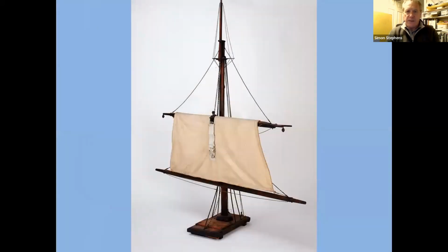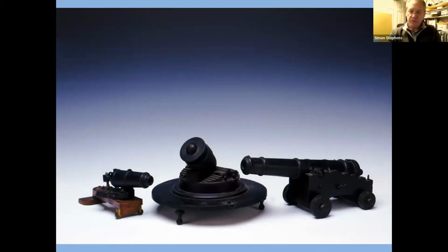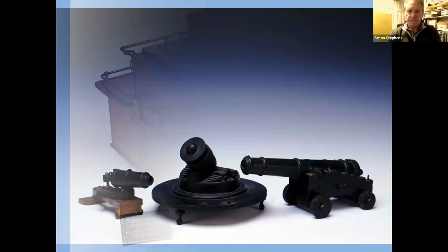And then we've got a pattern model here of Cunningham's roller reefing gear. So rather than go up the masts and actually haul the sail in by hand, you were able to roll the top yard and the sail would go up with the bottom yard, rather like a Venetian blind. And it was actually used on board the ships as well. All sorts of ordnance, from mortars to gun carriages and also carronades.